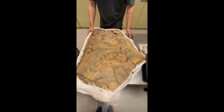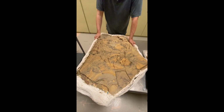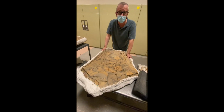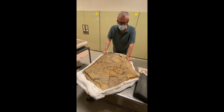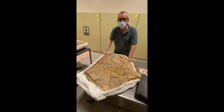This shark was about 7 feet long, which isn't very big for a shark today. But if you go back 300 million years ago, this was a very big shark. There were not very many other sharks that were as big as this thing in the 300 million year old seaways that covered New Mexico. So that's one reason it got the nickname Godzilla shark, because it is a monster.